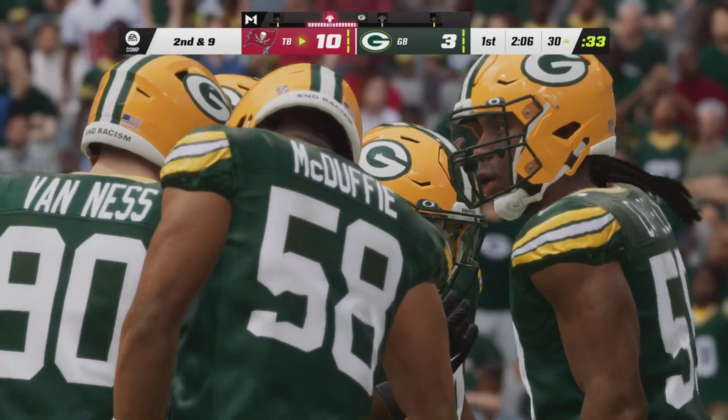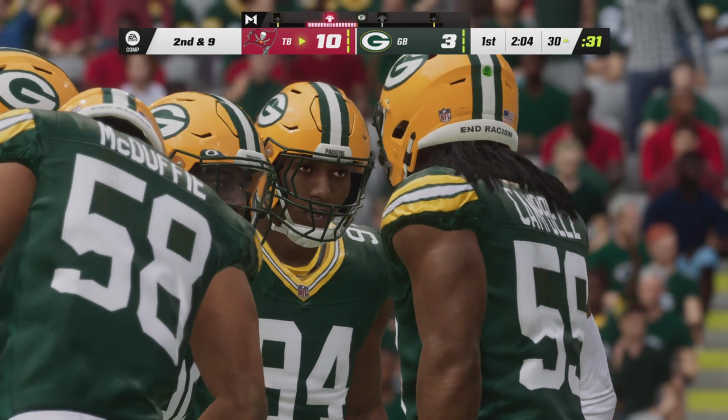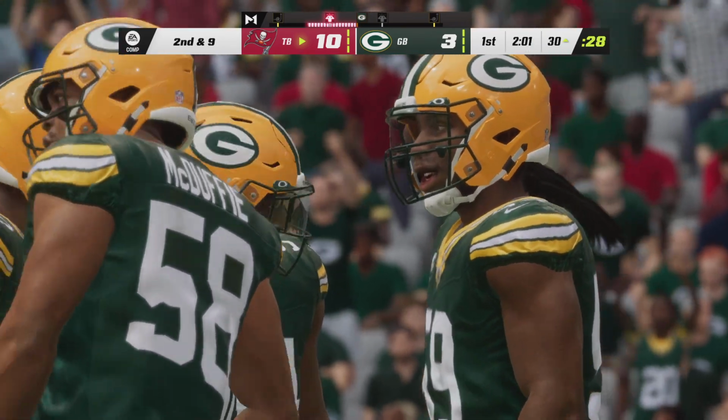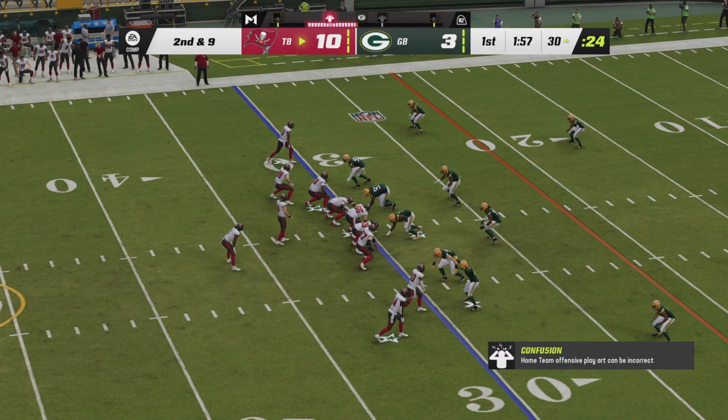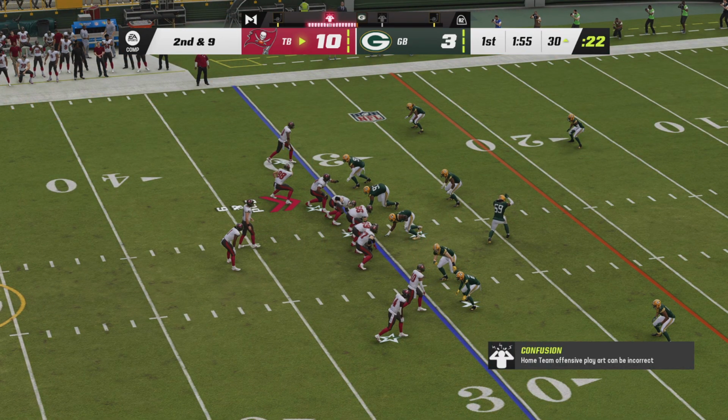Well, sometimes you just have to give credit to the defense. Great job there at the point of attack, holding up. They won their battles at the line of scrimmage, left him no space to try and run. A really nice job swarming to the ball carrier.